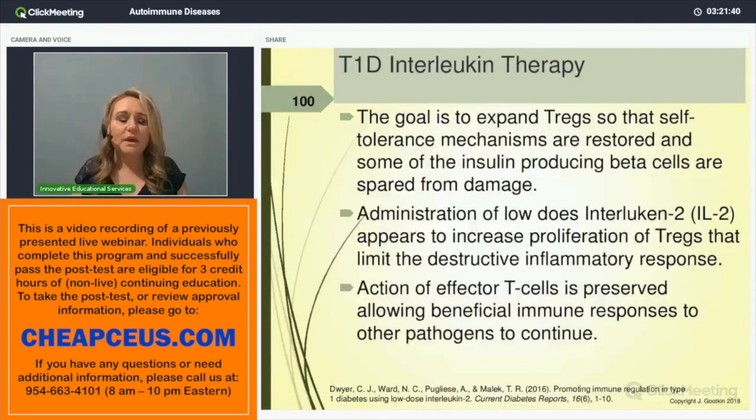Looking at interleukin therapy, interleukins are responsible for helping stimulate those T regulatory cells. If we can convince those T regulatory cells not to attack the beta cells, then we're going to preserve them. So again, they're looking at different biologics and mechanisms to introduce low doses that are going to develop better T regulatory cells so that they can more effectively control that immune system response.